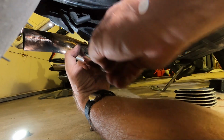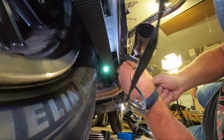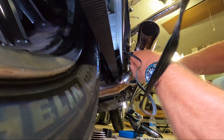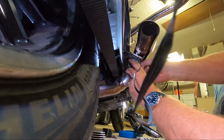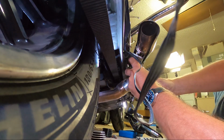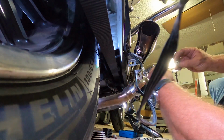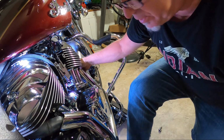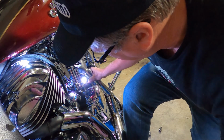Be gone, foul bolt. So now we got these dudes here. Alright, got that nut off. And ta-da! That header is free. Now I've got both the header bolts off here, and this dude should just slide right out.